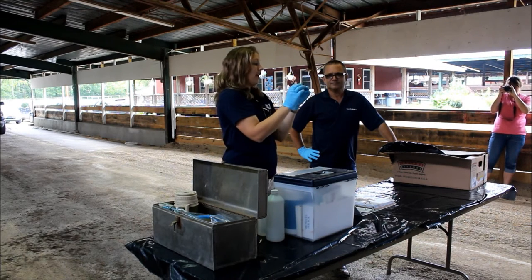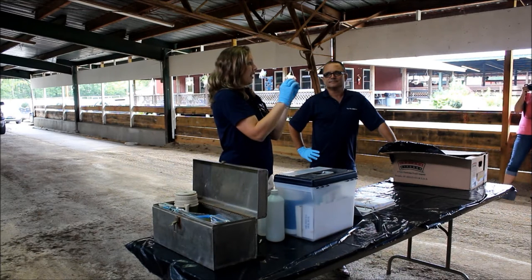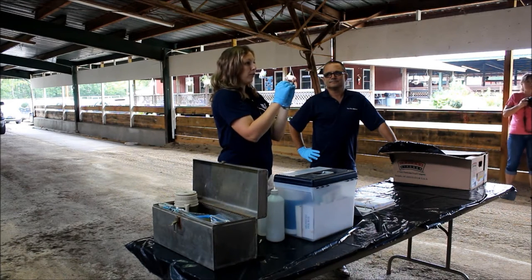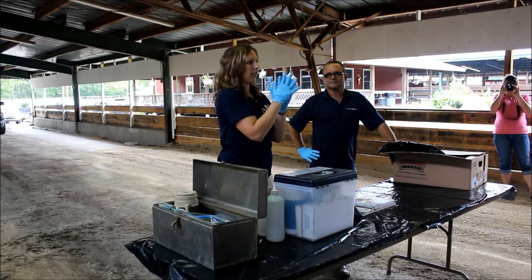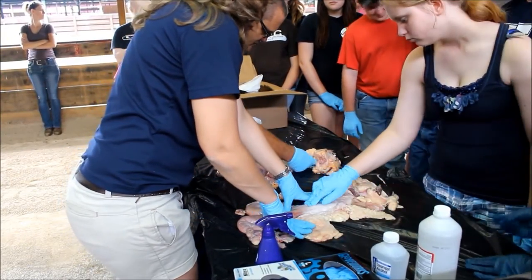So we have tracts today, and we'll be able to look at all of that and try to help you guys identify all the parts, let you touch, feel, cut things open, and see what everything looks like. Can you feel the rings in there? Can you feel how gristly and tough it is?